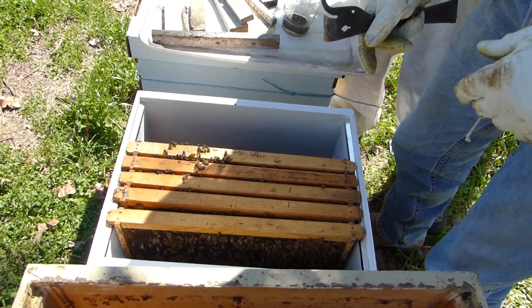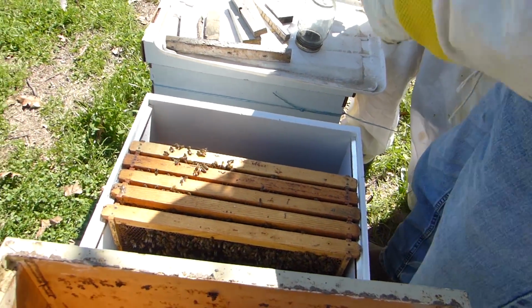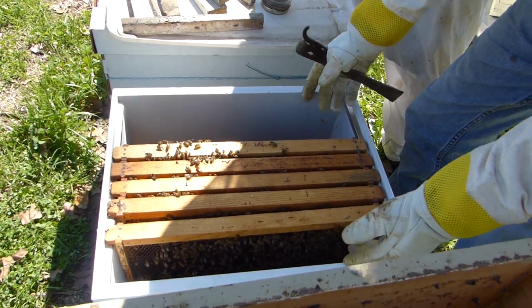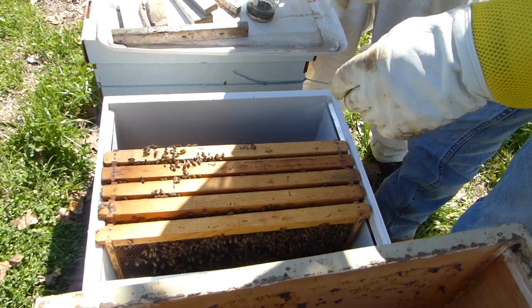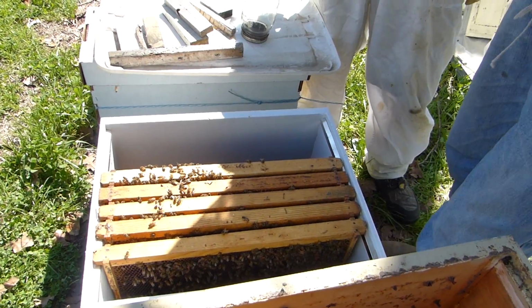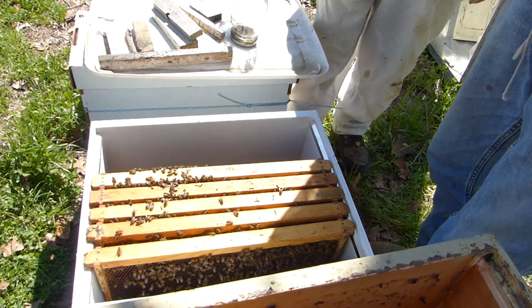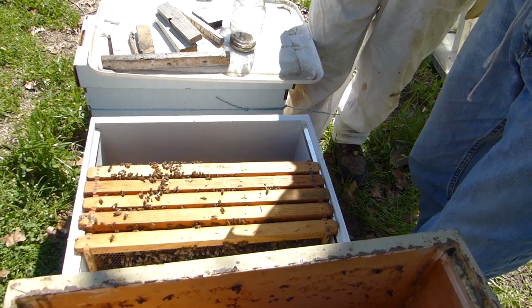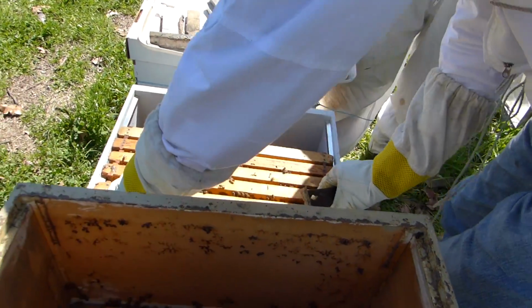Okay. What I suggest too is go ahead and feed them, because once they start filling out those other 2 or 3 frames, put another box with more frames. And if you have comb, use it first because it builds faster, because it takes 8 gallons of nectar, honey, to make 1 pound of wax. So that's why by drawing it out, you save them a lot of time.